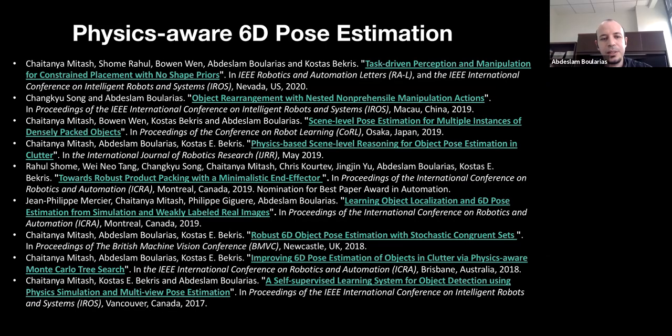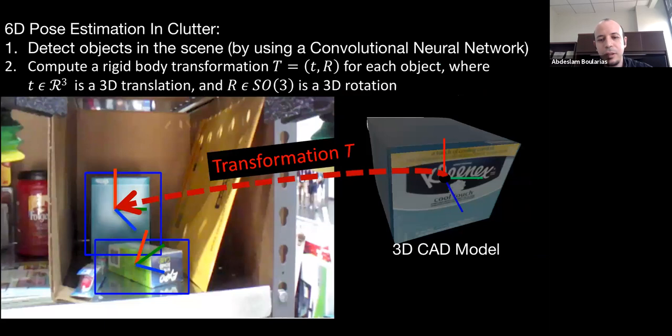Okay, so the last thing is related to 6D pose estimation. That's also another body of work that I did with my student Chaitanya Mitash, who was co-advised with Kostas Bekris, and he graduated now. The idea here is estimating the pose of an object in space. Let's say you have a 3D model of an object, you have all the shape of the object, and you have a scene, and now you want to know where this object fits inside the scene. So you want to know the position XYZ and rotation orientation of the object in space, and the robot needs to know that in order to pick it, for example. This is known as 6D pose estimation.